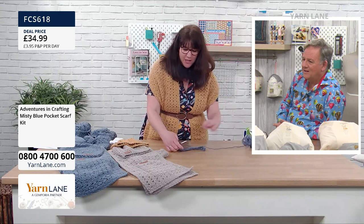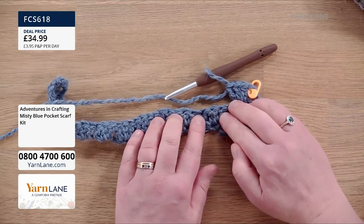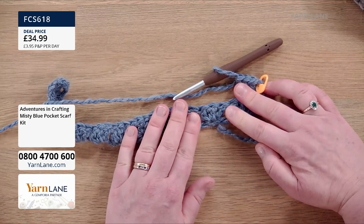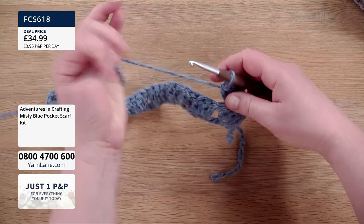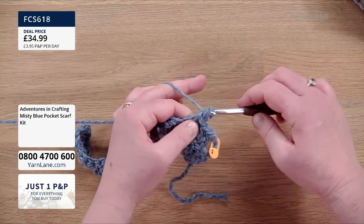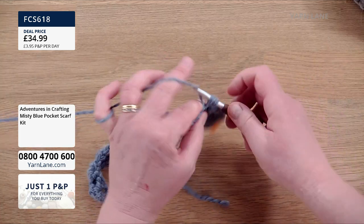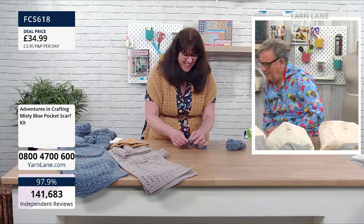So I've done those three while you were saying that, in the middle one there. And then I find the middle one of the next group of three, one, two, three, and I'm putting three trebles in there as well. So you're going to work along just putting three trebles into the middle one of each group of three. Got a bit of a loose one there. If I was at home, I'd redo that one. It's gone a bit loose, but that's fine. No slacking now. I know.